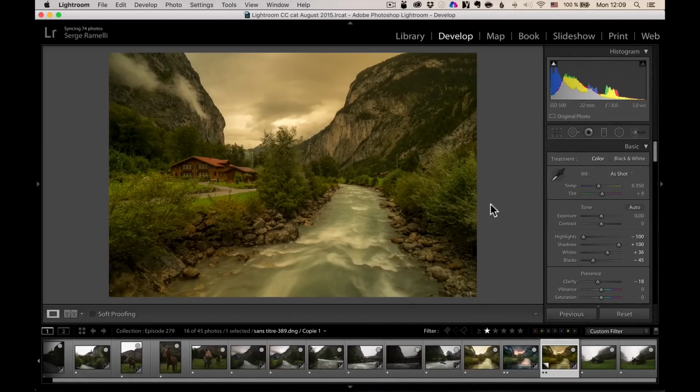Okay, but then I want to give it a look. So I'm going to go for daylight, because it was a daylight photo, and I'm going to give it a little bit more blue to give it a blue color cast. I think it goes well with the water, and maybe a little magenta or green, just a little bit. So that's my starting point, but it's not finished.